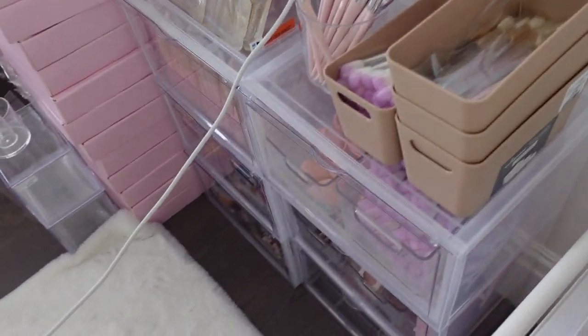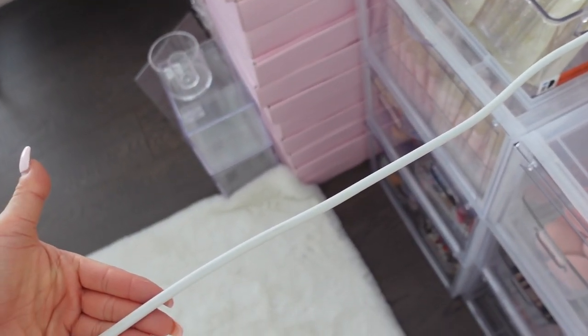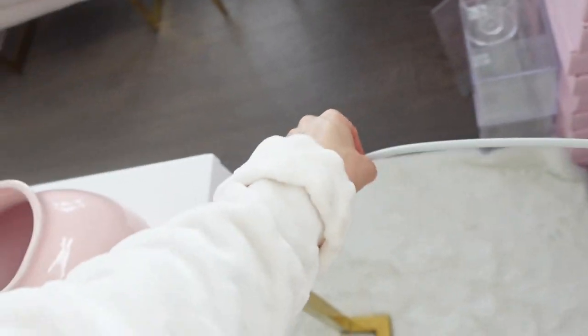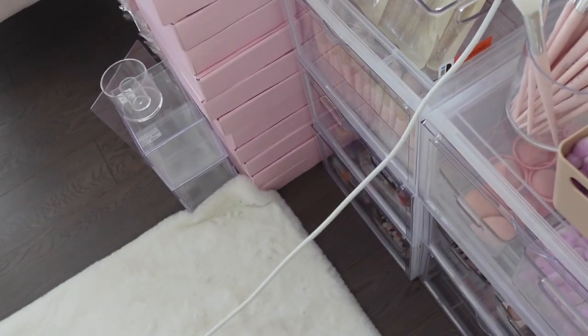And then over here, I know, I need to figure this out with Ryan. Maybe we can get, I don't know. It's kind of difficult to hide the cord from where my desk is, but this is probably the best I can do.